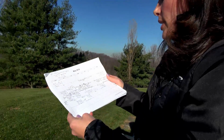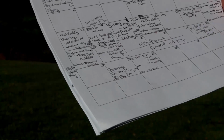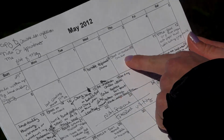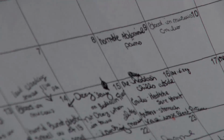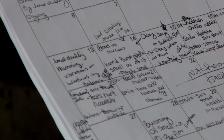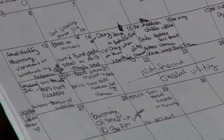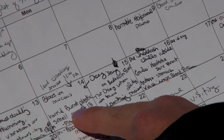I'm from the country. I hate air conditioning. I always have the windows open. Unfortunately, we had to keep them closed all summer and I barely came outside. But I had abdominal pains. My son had blood in his mucus. I had blood in my mucus. There was loud drilling, the vibrations. I could smell burnt plastic, almost like a Play-Doh smell. I was also dizzy on this day with the smell.